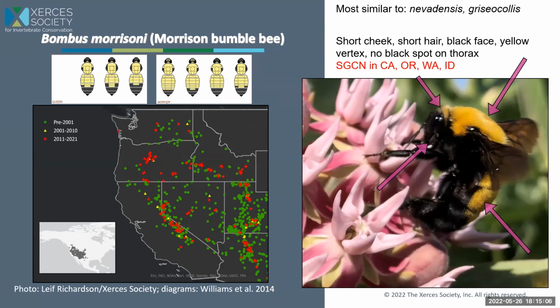A few things we use to differentiate the species from its close look-alike, Bombus nevadensis. Instead of having black on the vertex, it has yellow on the top of its head, or on its vertex, and there's no black spot in between the wings. Usually the entire thorax is this thick carpet of golden yellow color. We also often look for this crescent of yellow sometimes on the 3rd and sometimes as far down as the 4th tergal segment. So unlike nevadensis, which always has the first 3 segments evenly colored yellow, we often see this crescent on the 3rd or the 4th on Bombus morrisoni.